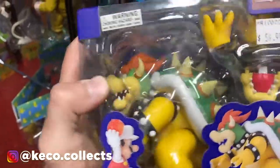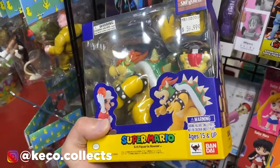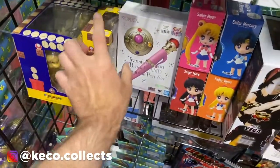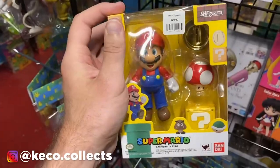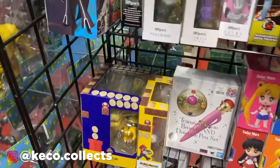Here we go. Matt Korn, if you're watching, this is one you need to pick up. That's a really cool piece. SH Figure Art Bowser. And SH Figure Arts Mario. Those are cool. Those are cool.